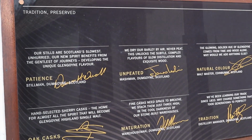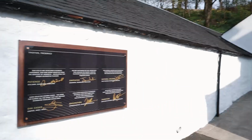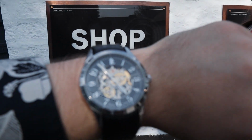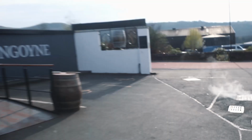Their stills are Scotland's slowest, unhurried. Our new spirit benefits from the gentlest of journeys, developing the unique Glengoyne taste. It's 1833. Let's go. The whiskey is being moved underground. This is really fun. We couldn't take any videos in the actual place where they distill the spirits because it could explode.